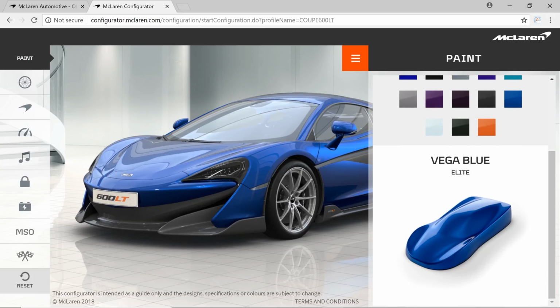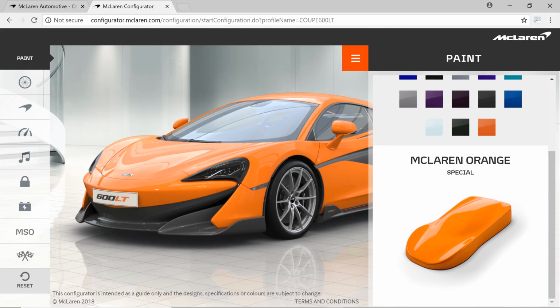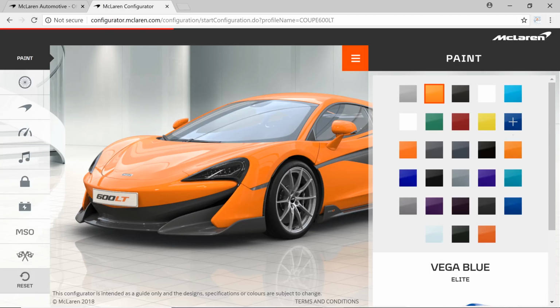So the Vega Blue, it says it's an Elite color. What that means is that Elite is a $4,200 paint job. And I believe the special colors are about a $2,200 paint job. So they do vary drastically. To me, Vega Blue looks very good so far.